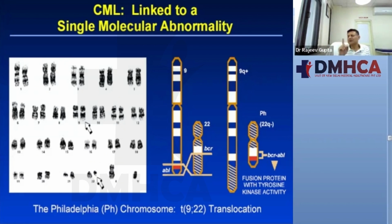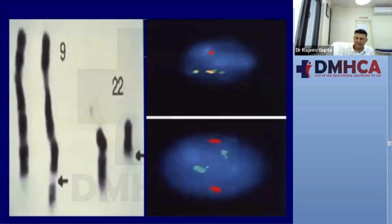If 9 goes to 22, it is known as 9;22, and if 22 goes to 9, it is known as 22;9. So the classical Philadelphia chromosome is basically 22q minus, because this generates a fusion protein known as BCR-ABL, which has tyrosine kinase activity, which drives cells for multiple proliferations. So this is how it looks on FISH. You can see on your screens that 9 is red and 22 is yellow. And once there is a fusion, you can see in between there is a fusion gene.